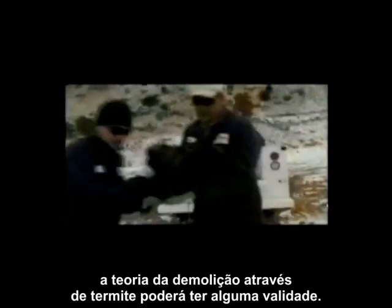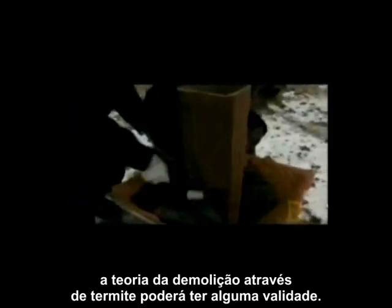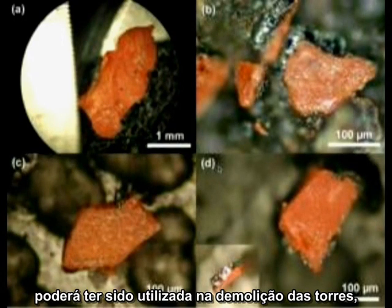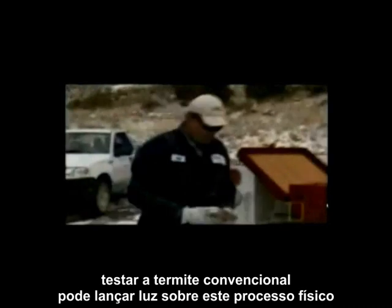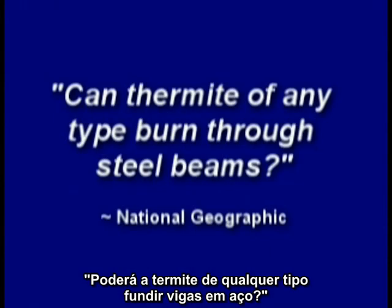If thermite melts through this steel column, the theory of a thermite-controlled demolition may have some validity. While the truthers insist that more explosive super thermite could have been used in the tower demolitions, testing conventional thermite can illuminate this physical process and answer a simple question. Can thermite of any type burn through steel beams?